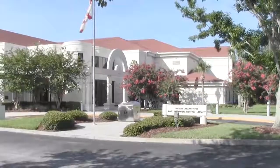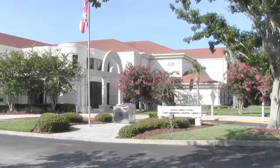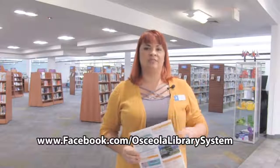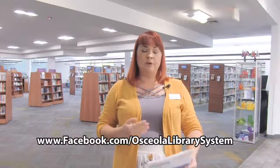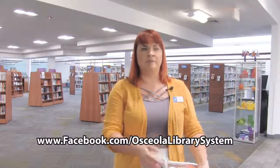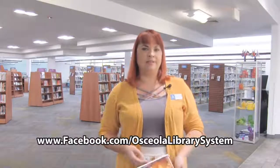So we've got lots of guest speakers coming in. We had the Orlando Science Center come. We've had people from the Astrological Society come in, talk about how to use telescopes and all sorts of stuff for kids, for adults. We've got computer classes in English and in Spanish if you want to learn how to use a computer from the very beginning. Like maybe you never learned how to do email. We teach you how to do email.